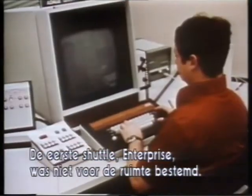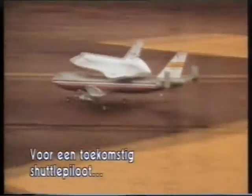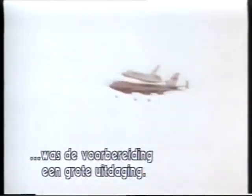The first shuttle, the Enterprise, was destined never to go into space. It would explore the atmospheric flight characteristics of the orbiter after mid-air launch from the top of a modified Boeing 747. For a prospective shuttle pilot, preparation was a huge challenge.